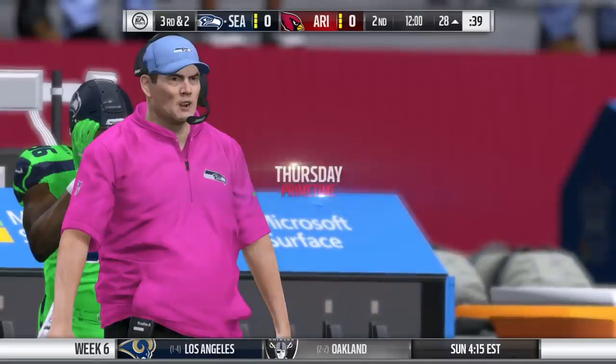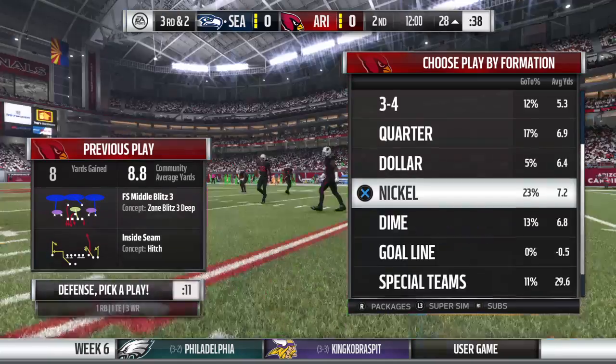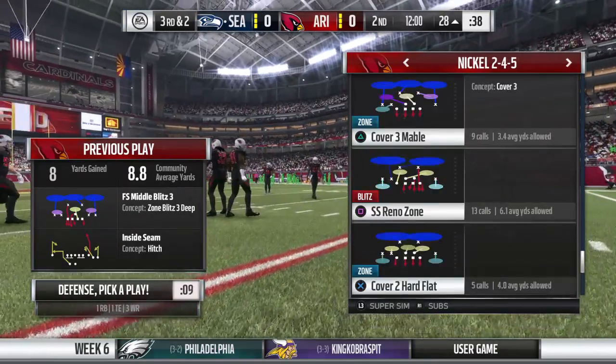Alongside my broadcast partner, Charles Davis, Brandon Gaudin hits the Seahawks with a football to begin quarter number 2. And they're driving, but they come up on a 3rd and short here.